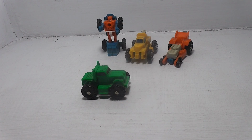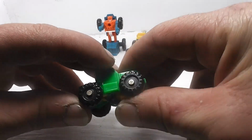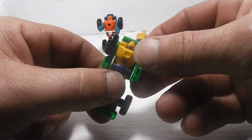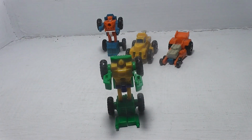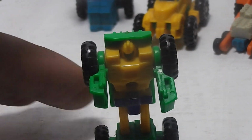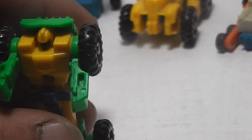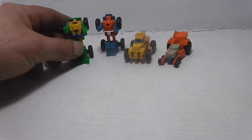To transform him is not that difficult. Just like Hydraulic, these are all simple. These are Micromasters. You're going to take his legs, pull him down and around, pull his arms up some, and there you have Big Hauler. Go ahead and see if we can get a little head scope. And that is Big Hauler, and we are going to set him off in the background with Hydraulic.